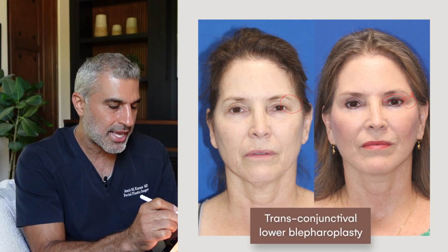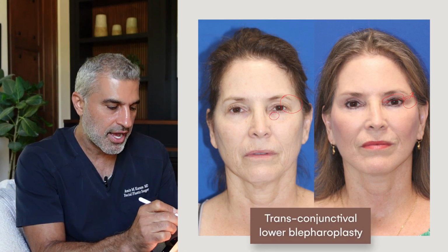And then we took out the fat pad underneath her eyes, took out the extra skin, and what you can see here is this eyelid cheek junction, which is really, really important, has been significantly shortened. Right? That's a big part of looking refreshed and looking young, is not having a long distance between your eyelid and your cheek. It's an underrated part of facial rejuvenation that you don't hear talked about a lot, but it's a critical part of it.